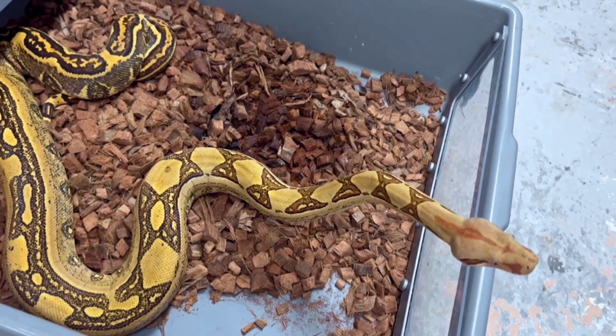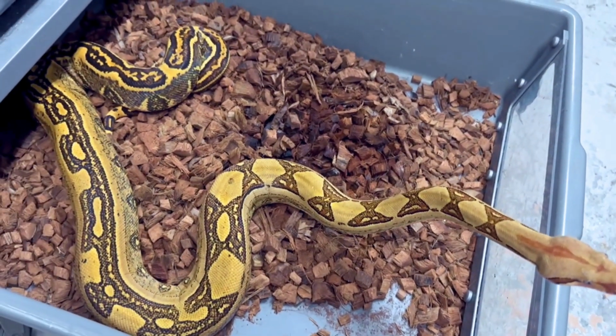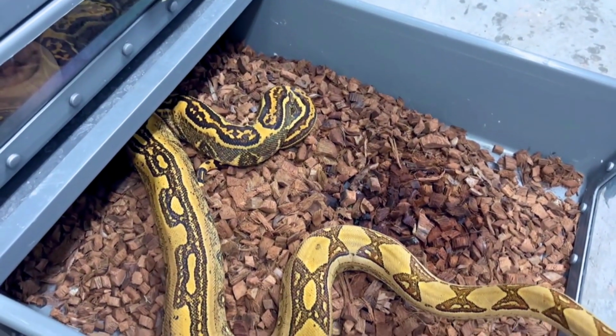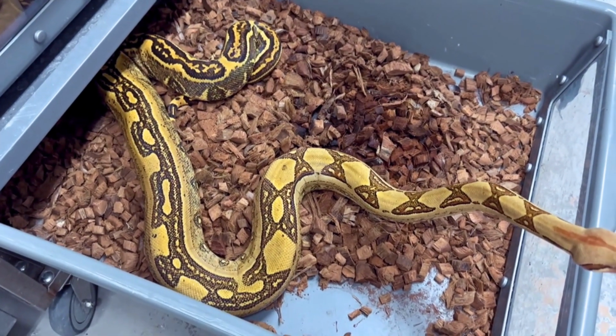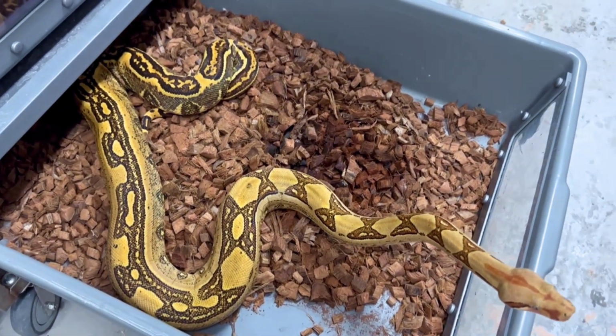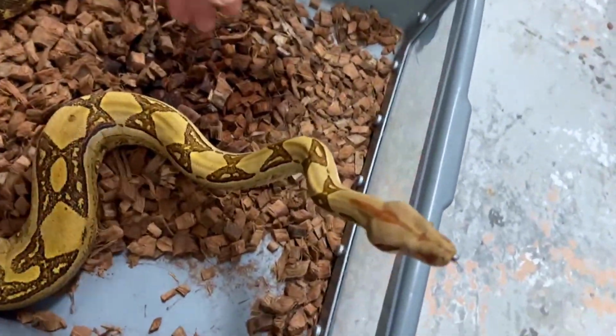Here is one of my favorite labyrinth boas that I have. This is a labby that's het sharp albino. I got it from Jeff Ronnie years ago. Haven't bred her yet. We've been saving her. This is going to be the first year that we're going to probably put a male with her and see if we get some babies from her. Get some albino labbies.